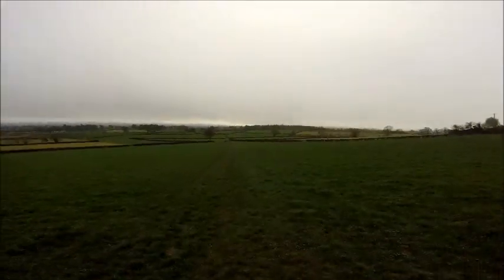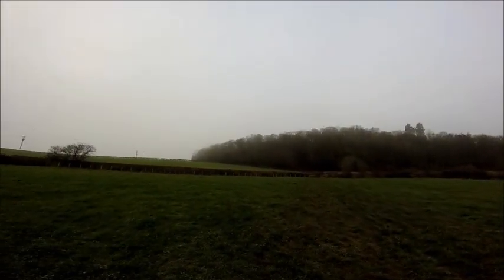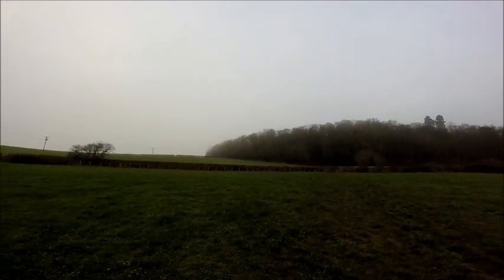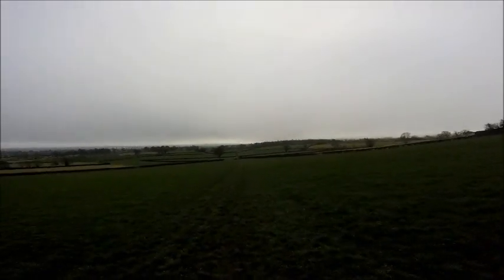So yeah, this is the back fields behind the Gwyniau. A very misty Gwyniau today too, although it is quite early in the morning. It's only just after 9 o'clock, but anyway, keep going.